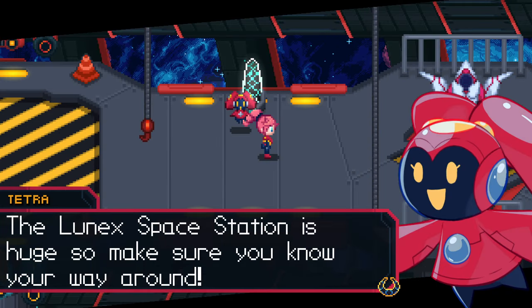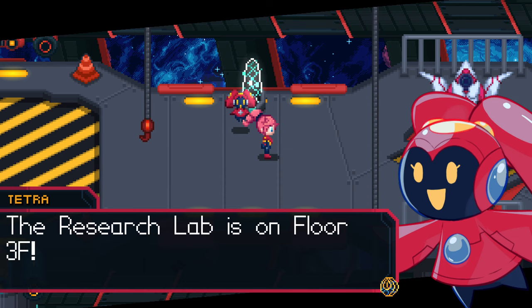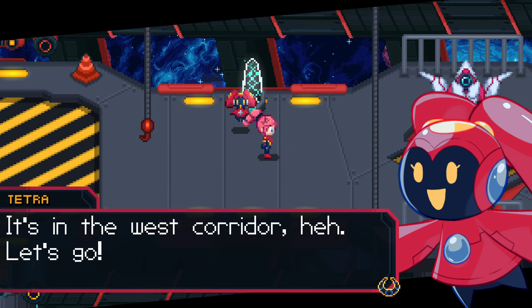The Lunex space station is huge, so make sure you know your way around. The research lab is on floor 3F. It's in the west corridor. Heh, let's go.